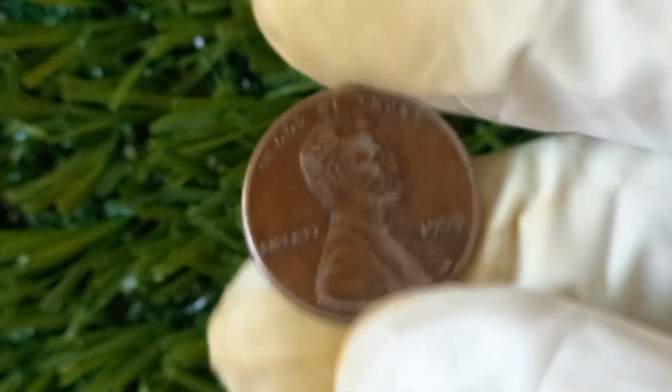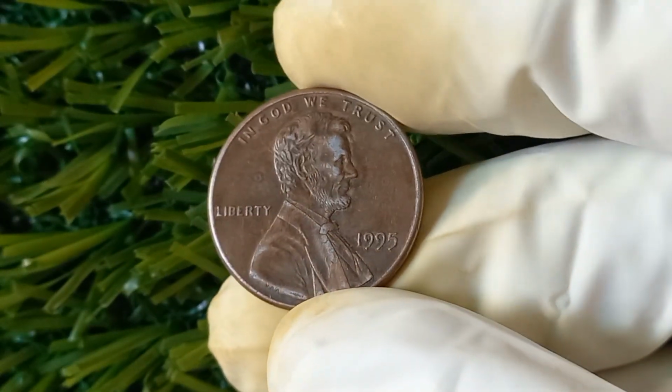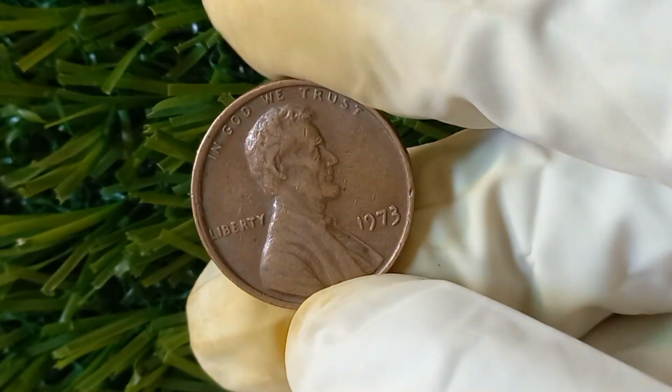Now, go check your pockets, your piggy banks, and your grandma's coin jar, because that 1-cent piece could turn into a $1 million payday.